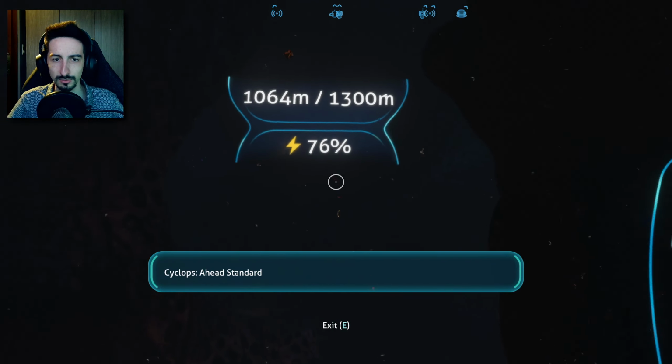Okay, let's eat something. Let's see where it... Oh, boy. I cannot... Oh my god, I couldn't control my Cyclops for some reason. Okay, engine powering up. Let's turn. Let's go straight. Where is the Leviathan? No clue. Let's keep going.